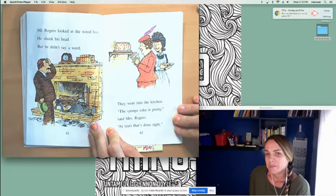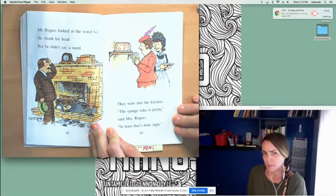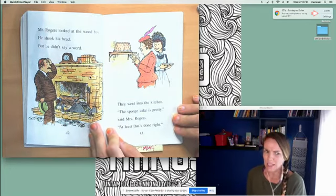They went into the kitchen. "The sponge cake is pretty," said Mrs. Rogers. "At least that's done right."